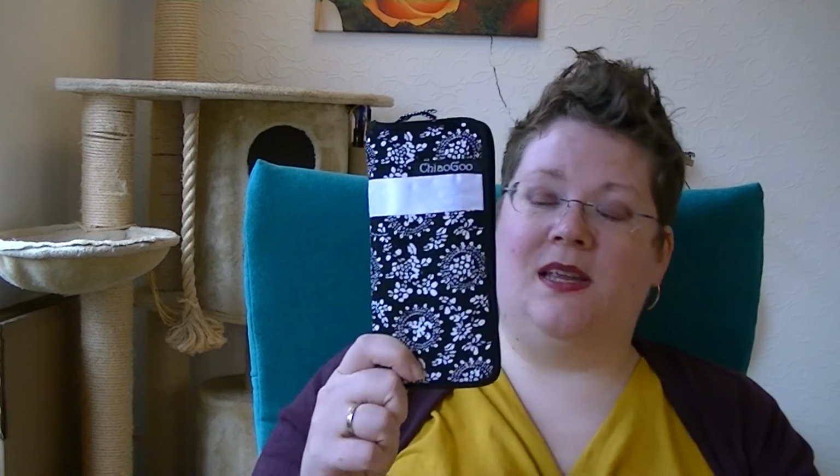Well, XoXo did not have the right DPNs in a set. They only have the small ones as far as I know. And I was like, well, I'm gonna buy myself the little case and also the DPNs from 3.5 to 5.5. It fits 6 sizes in the case. I was like, fine, but I could not find a photo of the inside of the case. So I was like, well, it's probably just gonna be bare.